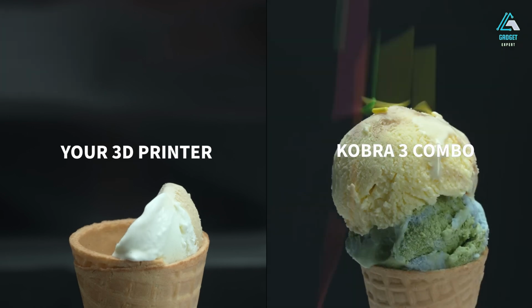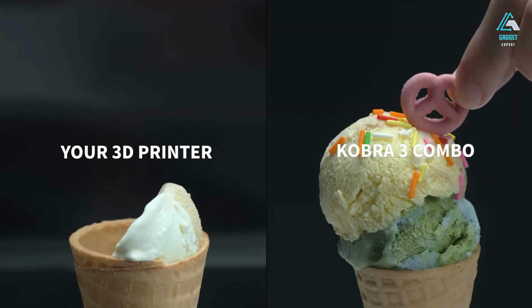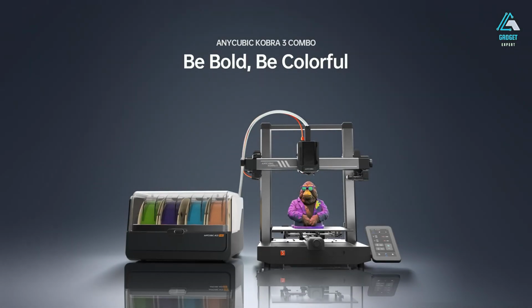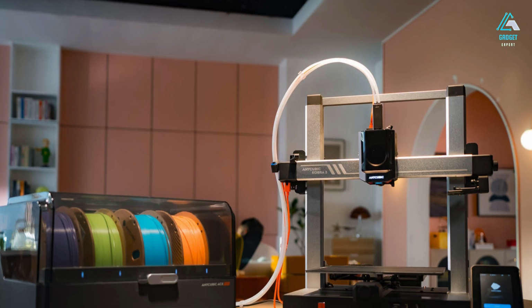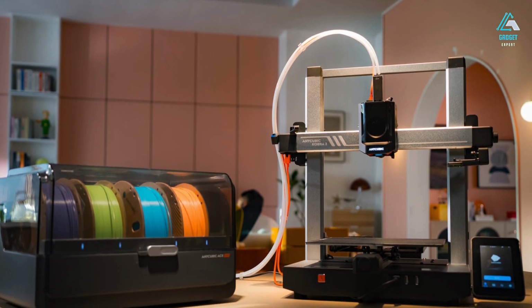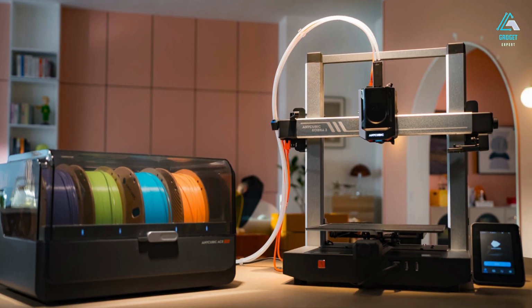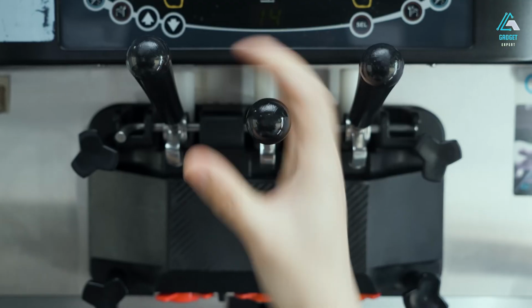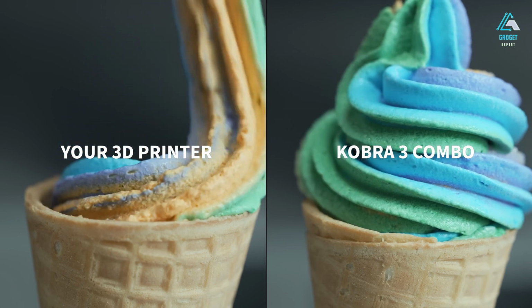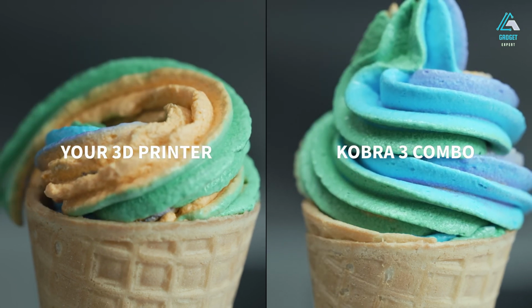upgrade on a budget. The Kobra 3, like previous Kobra machines, is easy to use from the outset, with a straightforward setup process that took me less than 10 minutes to get ready to print. The large touchscreen monitor and updated interface are easy to navigate and offer a big improvement over previous Anycubic designs. As I'd expect, there's an automatic bed leveling system, auto filament runout, and a host of other advanced print features.